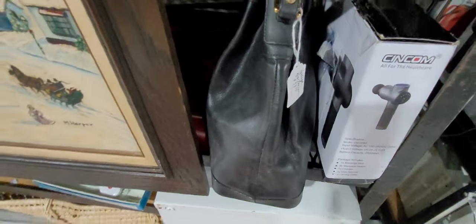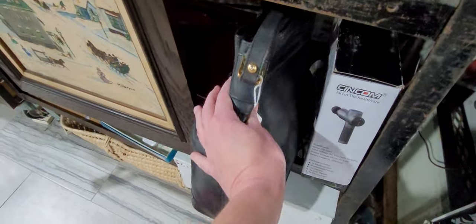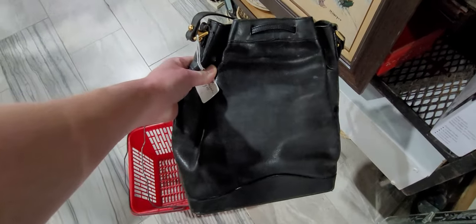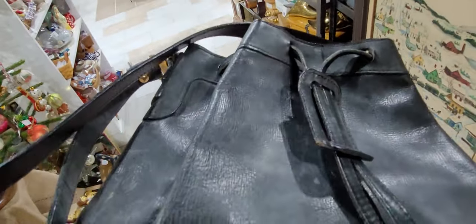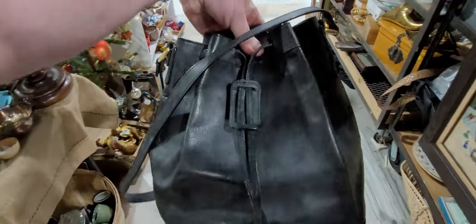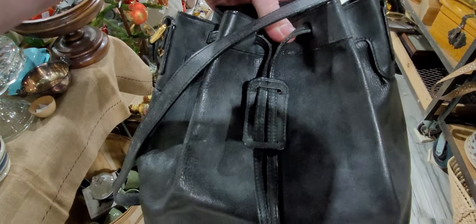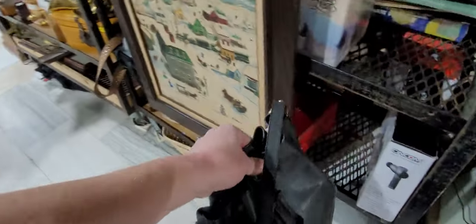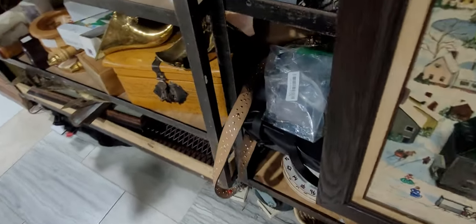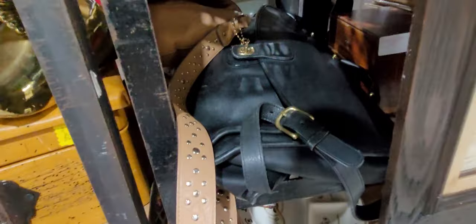Vintage Hartman purse. I've never heard of Hartman before. What do y'all know about Hartman? Comment in the comments below. Definitely teach me a little bit about that brand. What is Hartman? And this looks like a coach.